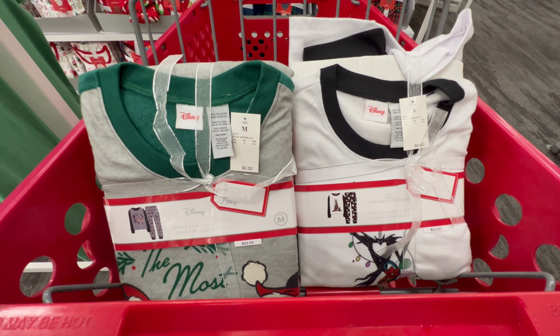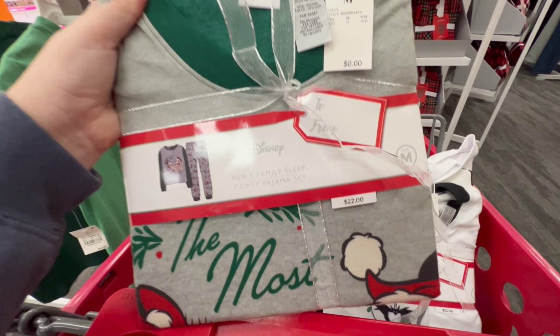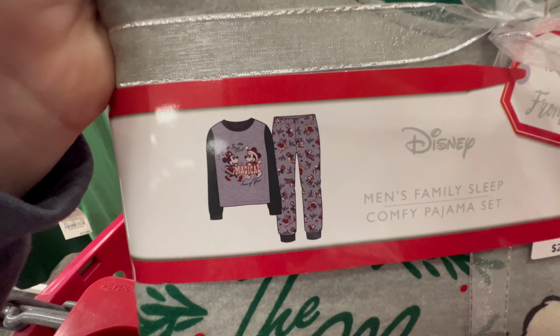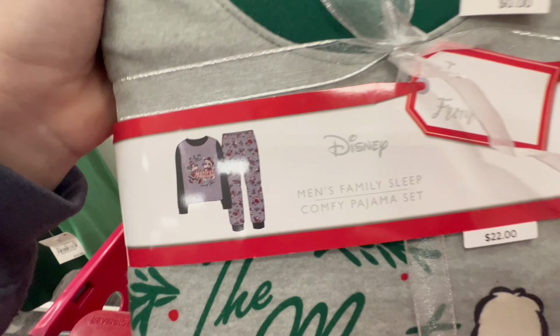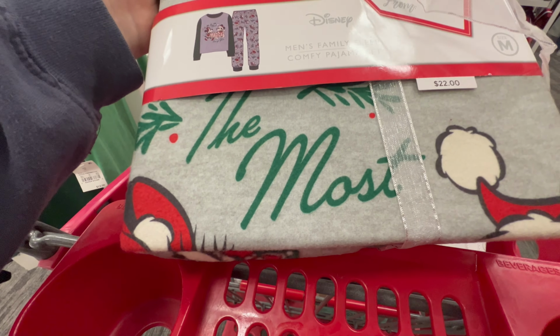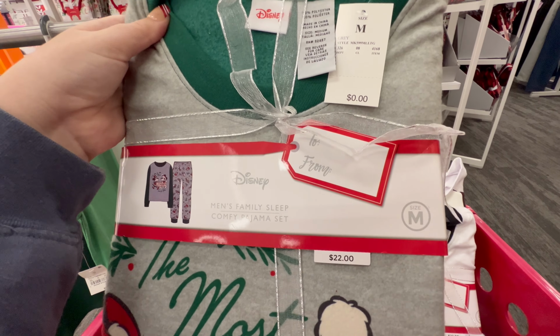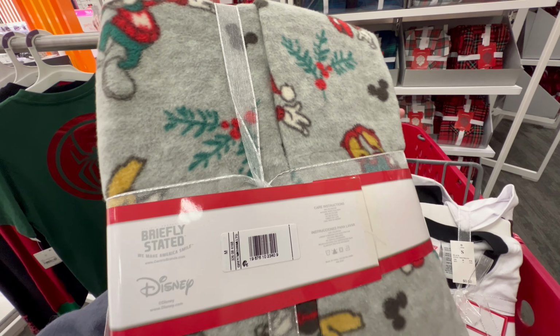And then they had the PJ sets. These are great for gifts. They had a Mickey and Minnie one that was gray and green. And it says, the most magical time of the year, I think it said. It was very hard to see. $22. And this is what the pant pattern looks like. They're fleece pajamas. Really nice.